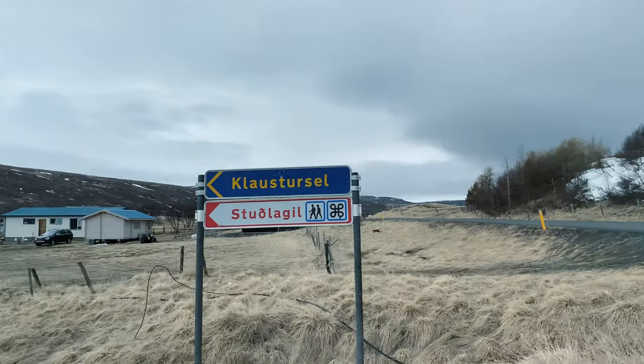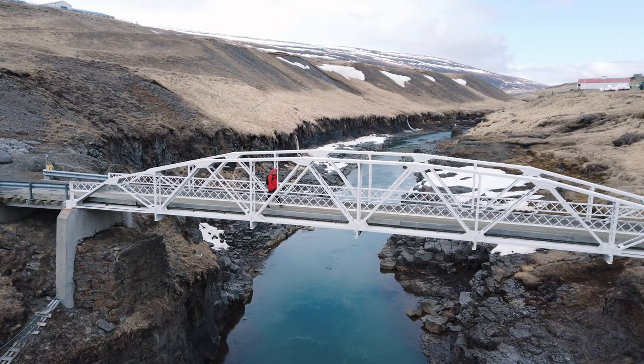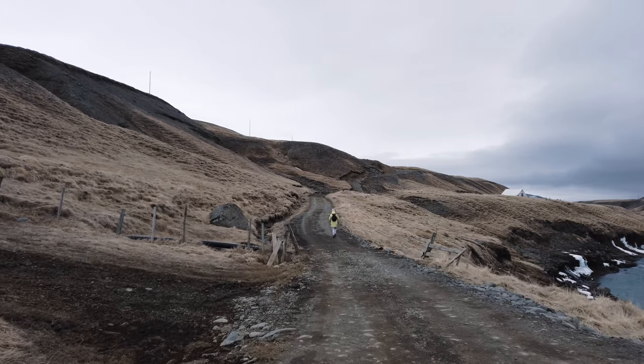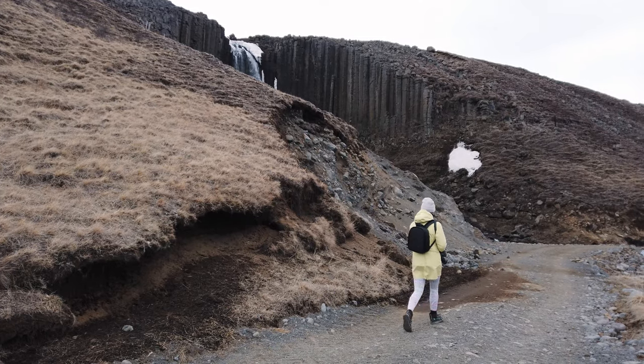To get to the Stutlagil Canyon Trail, make sure you take the first turn left and park the car here. The hike starts as a simple countryside walk, but the end is worth the patience.